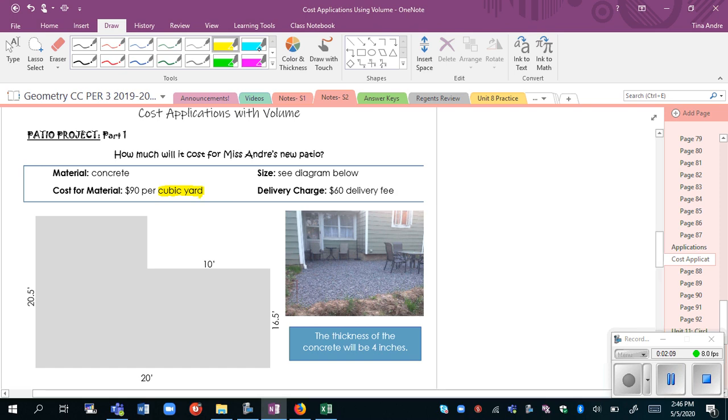The delivery charge, this is something that we'll consider at the end. This is just a flat fee, so a one-time fee of $60. So we'll just add that into our final cost. What we really need to worry about is how many cubic yards my patio is going to be. How much space is it going to take up in cubic yards so that I can multiply that by the $90 per cubic yard.